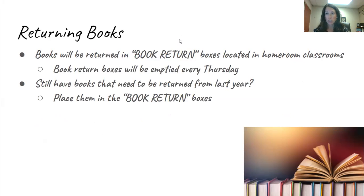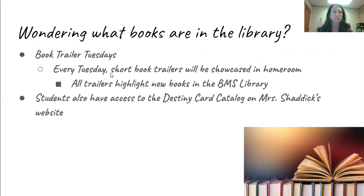When you're ready to return your books, there will be book return boxes located in your homeroom classroom. These boxes will be emptied by myself or Mrs. Collins every Thursday. So anytime you're ready to return a book, just put it in those book return boxes, and then we'll pick those books up and get them checked in for you. If you have books from last year that still need to be returned, we would love to have those back. Just put those in the book return boxes also.